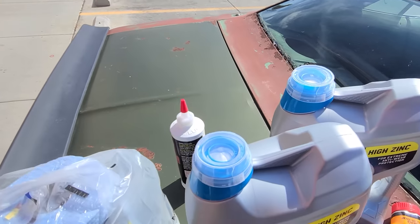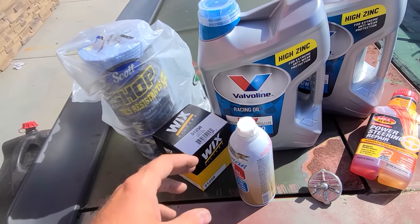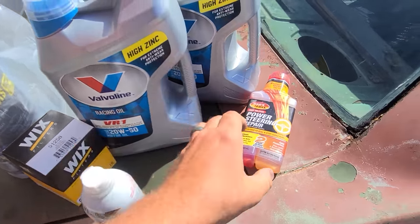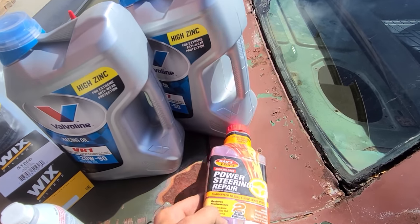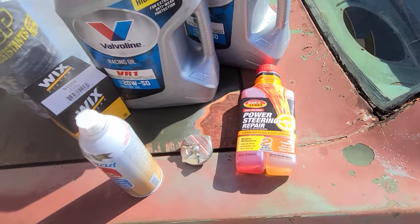Sure. Why not? Got a Wix filter for an oil change. Not sure when we're going to do that. Maybe in Bagata. They got a lift we can probably use. Got some Berryman. We'll pour that in. And then this says stops leaks. Doubtful, very, but we're gonna pour it in anyway. Either way, we need the juice side of it, so we'll see what happens.